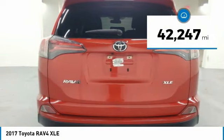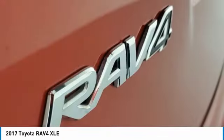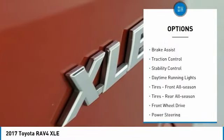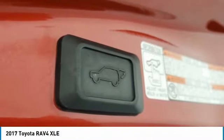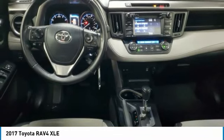This vehicle has less than 45,000 miles. Here are some of this vehicle's great options: tire pressure monitor, heated mirrors, aluminum wheels, rear spoiler, brake assist, traction control, stability control, daytime running lights, tires front all season, tires rear all season.